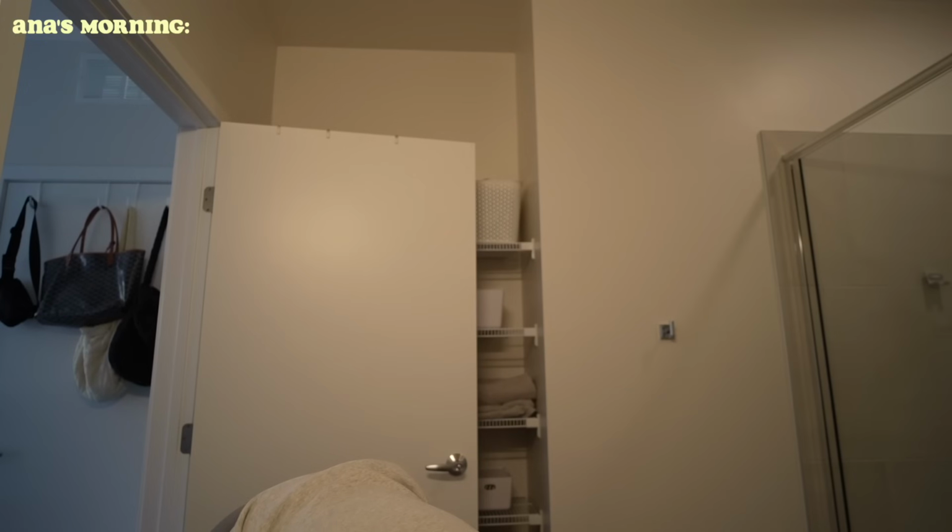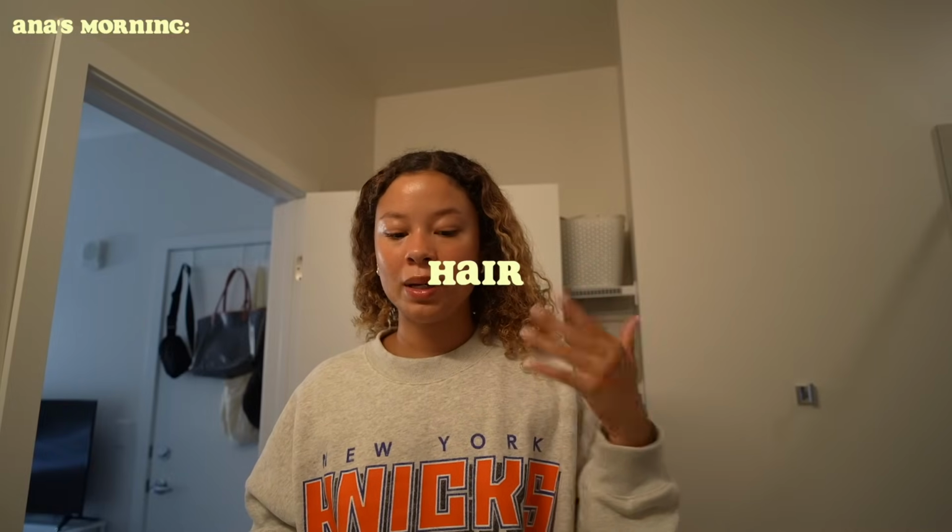Now, hair. Okay, so I'm just gonna finish up my hair, get dressed, finish up getting ready in general, and then I'm gonna meet y'all back up when I get my Oxy Shred and I'm gonna walk through the workout.